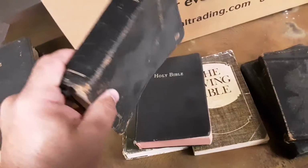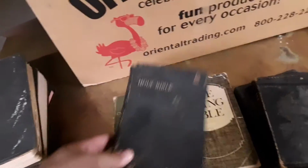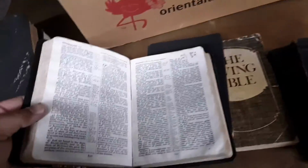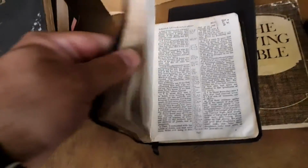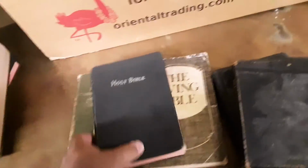This one does have an imprint. It's a King James Version from Cambridge. It does bear a ribbon. It's a reference, double column, fairly old. I don't want to crack it too much because I'll damage it more.